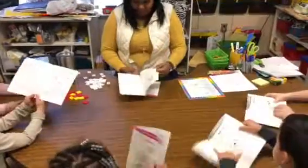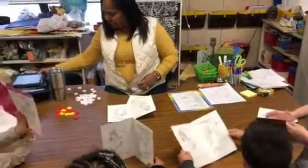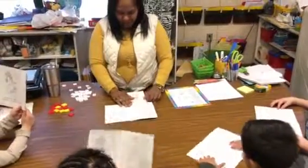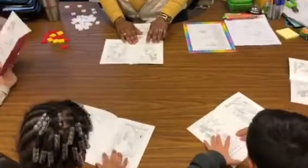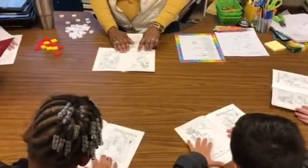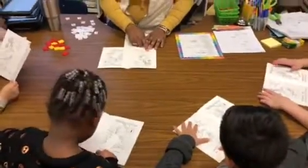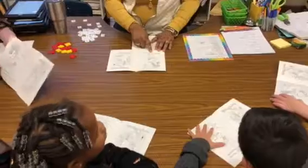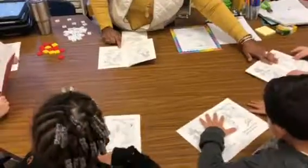All right, turn to page 2. Ariel, let's look at page 2 and see if you can read that first sentence for us. Get red hen bin. Read the next one. Red hen can go in the bin. Awesome. Everybody, let's read that together. Get red hen bin. Red hen can go in the pen. Go to page 3. Don't turn. Just page 3.